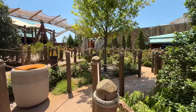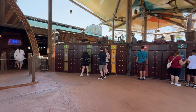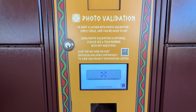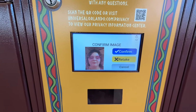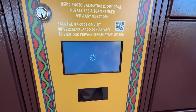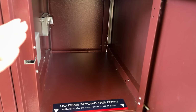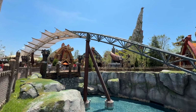This coaster has a lap bar seat. You're gonna have to store any large items in the lockers. The lockers are free. And what's so cool about the lockers at Epic Universe is that it's facial recognition. So you just press that, you look at the camera. That's an unfortunate picture, but you hit confirm and then a locker opens. This is a dual locker, so once you store your items here, you're gonna pick them up on the other side.